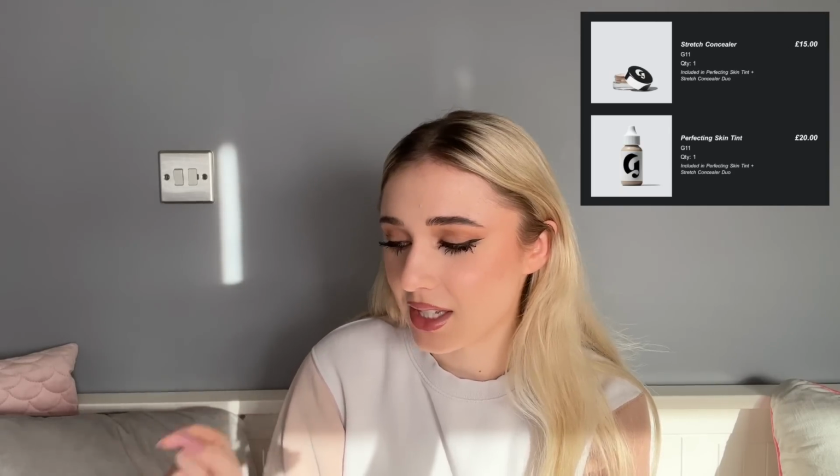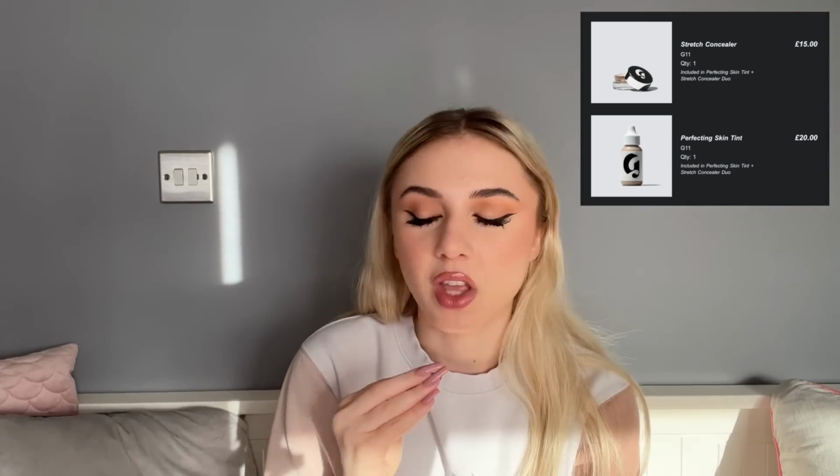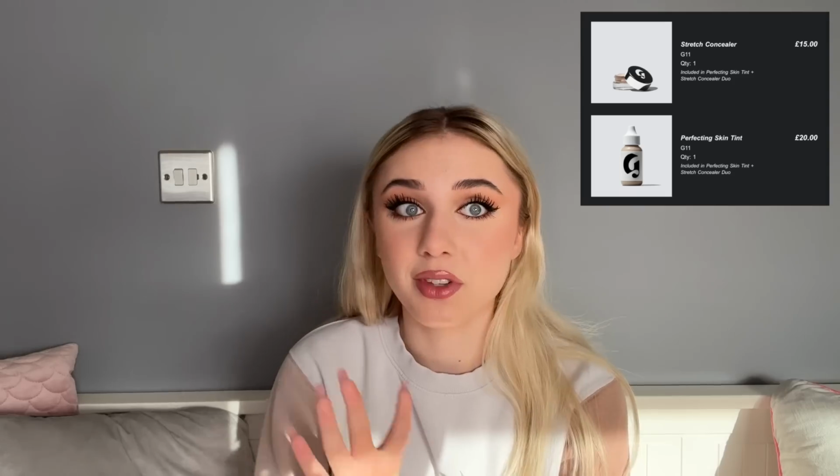And then I got the Perfecting Skin Tint and Stretch Concealer Duo. Even though I have a lot of the Perfecting Skin Tints and a lot of the Stretch Concealers, I go through them like water, so I just like to stock up. They're the one product that I can confidently say I finish every single time. So I got just 1 set of those, and I got G11 in both, which is the shade. I think it's the second lightest.